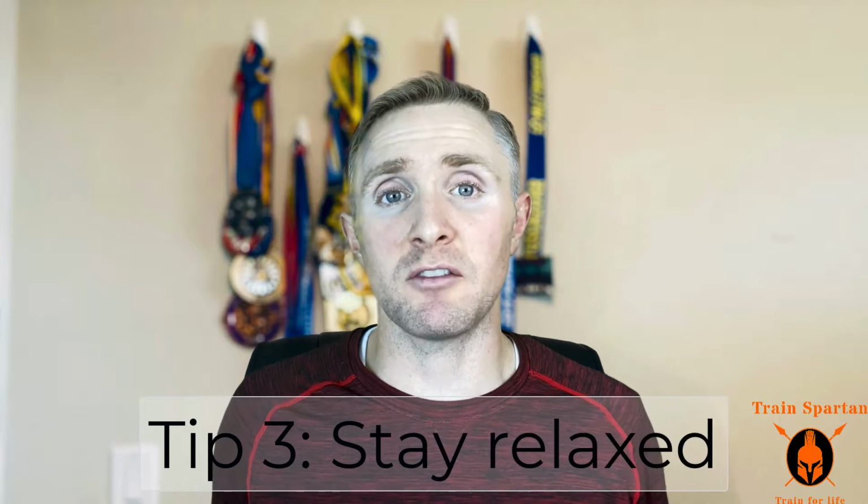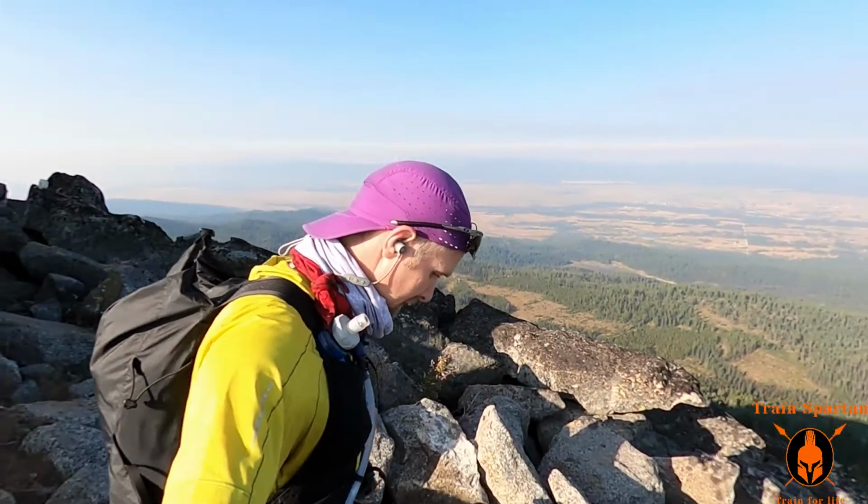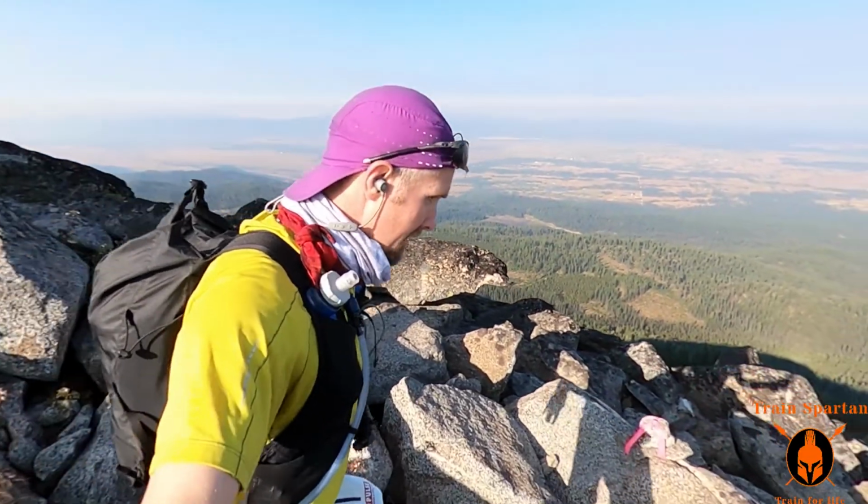Tip number 3 is you've got to stay relaxed. If you're really stiff and rigid and anxious and worried about tripping and falling or stubbing your toe, you're not going to be able to react as well. The more relaxed and loose you can stay, the quicker your reaction time, because that's what everything about trail running is, at least on descents, is being able to react to what's coming up and be able to see ahead. And if you stay loose, it will really help a lot.